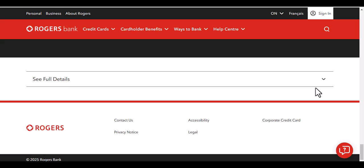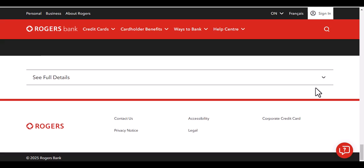Log in or create an account. Similar to the app, you'll need to log in using your Rogers ID or create a new account. Find the card activation section. Look for a section related to card activation or registration. This might be labeled Activate Card, Register Card, or something similar. It's usually located in the Cards or Accounts section of the website.